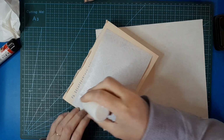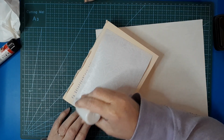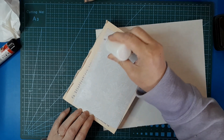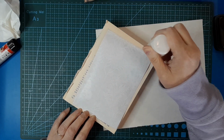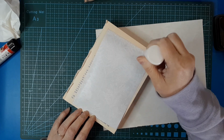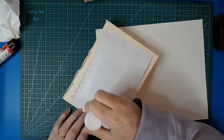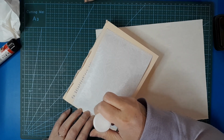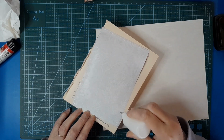No, tacky used to be a bad word, didn't it? Oh, that's so tacky. I guess it still is. Just depends how it's used. But when it comes to glues, tacky glue is brilliant. That's so tacky. Exactly. That's what I want. The English language. It's funny, isn't it?